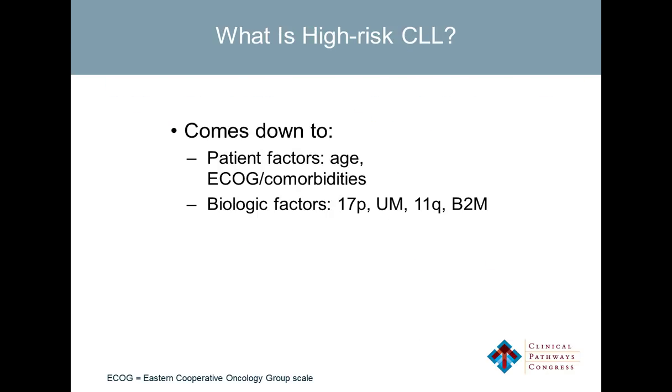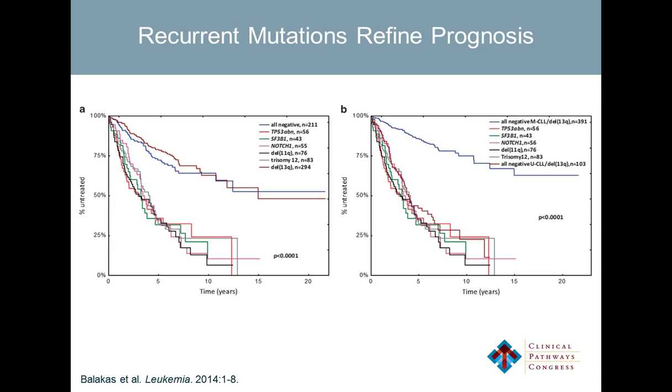So at this point, high-risk CLL comes down to patient factors related to age and comorbidities, oftentimes our ability to give them treatment if they need it, as well as these key biologic factors: 17p, IGHV unmutated, which is what stands for, 11q, and beta-2 microglobulin. The recurrent somatic mutations are, as I mentioned, not yet affecting our treatment decision.